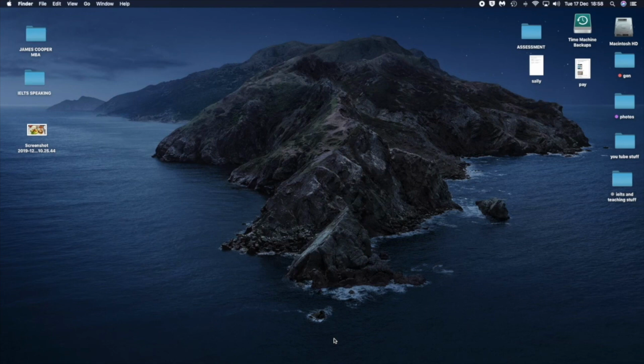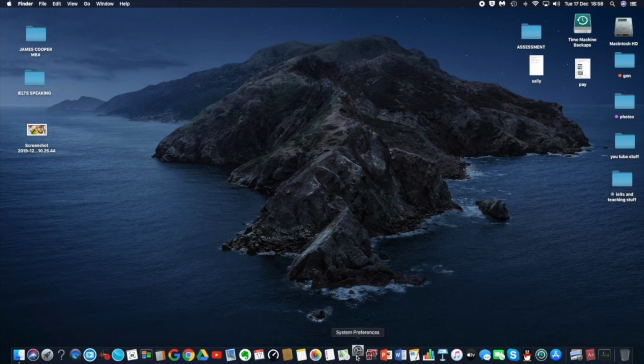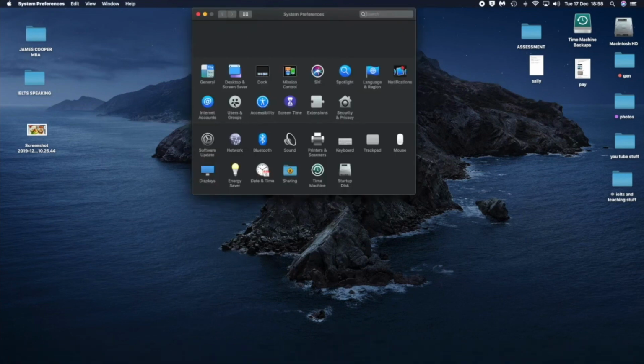First of all, let's go through some basics. Let's go to System Preferences, and again, this is not a high-speed Mac because it's only at 8 gig. What we need to do is somehow speed it up a little bit. And I've just done this, and it doesn't seem to crash as much. So it's good news. And I also use Chrome.